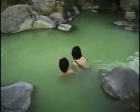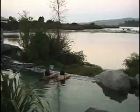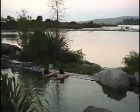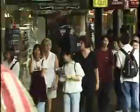They have 30 different plunge pools here at the Polynesian Spa, which is the largest of the various spas, right along the shores of the lake. So it's really a splendid setting. It's really nature at its most awesome. We're here at the Pohutu Geyser in Rotorua, New Zealand. It's really one of nature's fantastic sights. And then we drive to Auckland.